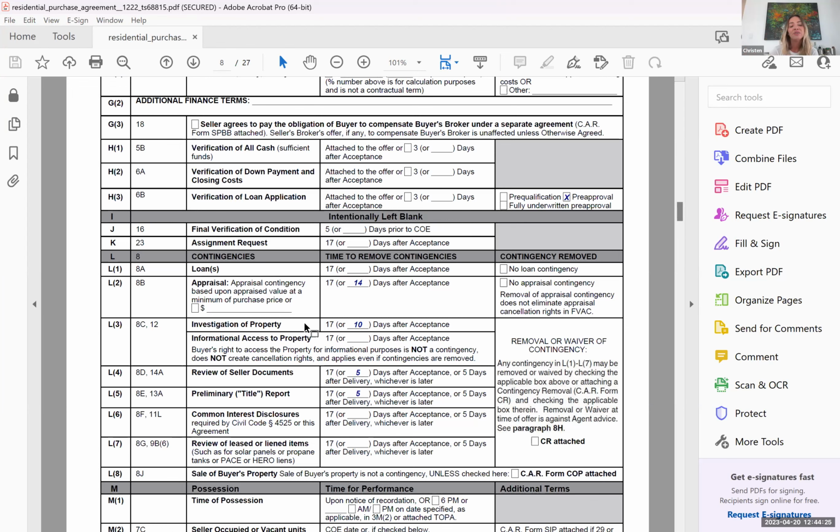The buyer needs to investigate whether or not the property is insurable, whether or not title is going to be delivered in a way that they're comfortable with. There are many parts, many fingers on the hand of the investigation contingency. So particularly in the offer and counter offer process, you will see a lot of counter offers that say physical contingency to be blank days.